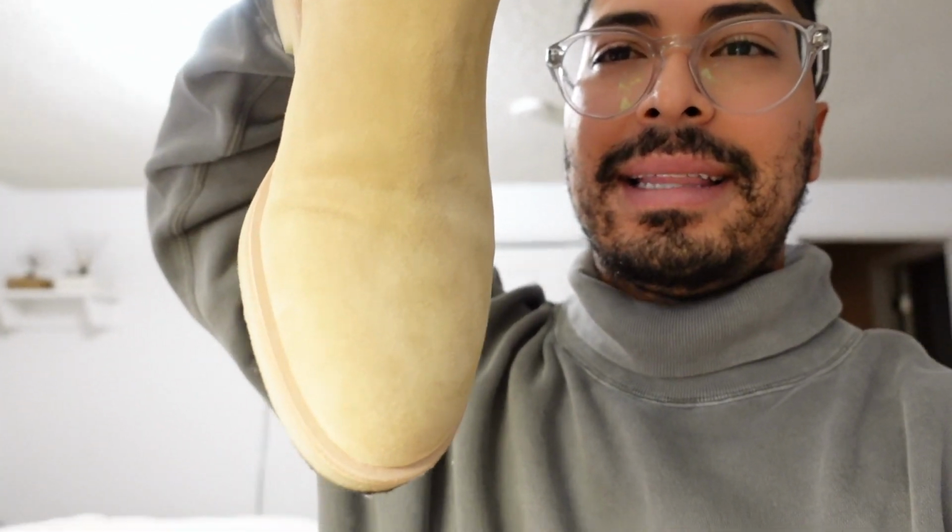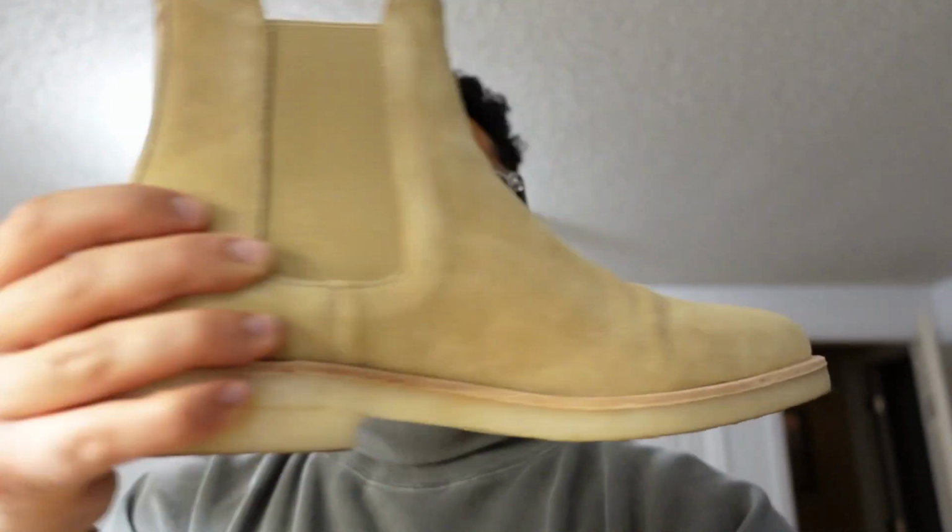Literally, look at that. They are not dirty whatsoever, and I have worn them all over, walking my dog, going to the mall, going through a little bit of dirt, of course, obviously being careful. But definitely don't go out in the rain and go crazy, because do not wear suede in the rain. Jesus, do not do it. For the love of God, don't do it.